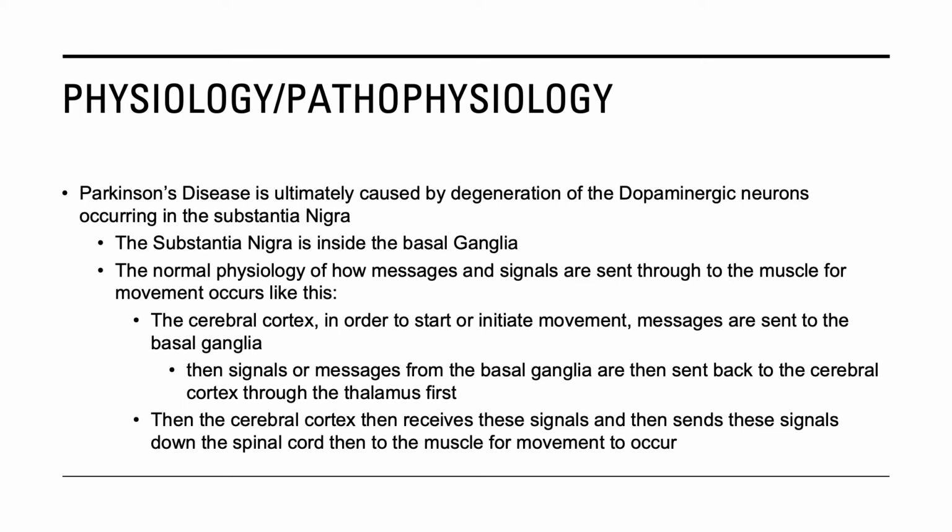So in this slide, we're going to talk a little bit more about the physiology rather than the pathophysiology, but primarily we're going to make an overview of the last slide to make sure we're on the right track before we go through the pathophysiology of Parkinson's disease. Again, Parkinson's disease is ultimately caused by the degeneration of the dopaminergic neurons occurring in the substantia nigra, ultimately leading to a depletion of dopamine. The substantia nigra is inside the basal ganglia, and the basal ganglia is inside the midbrain, and the basal ganglia consists of multiple structures.